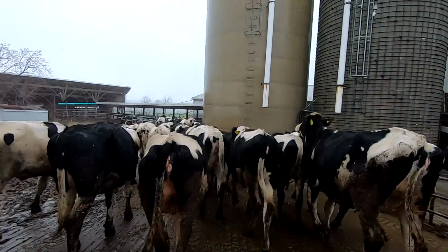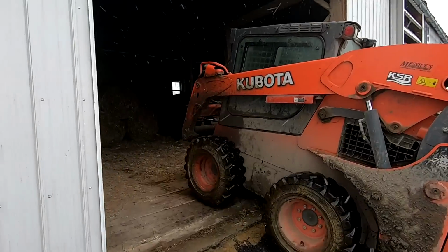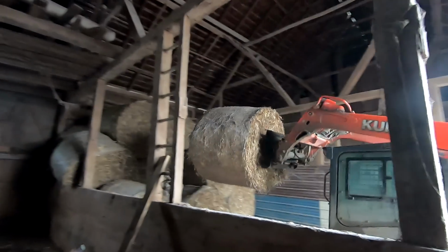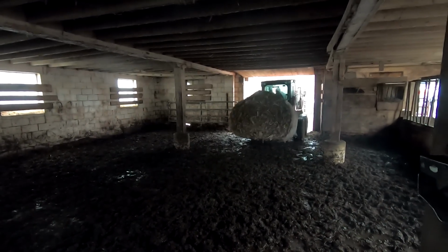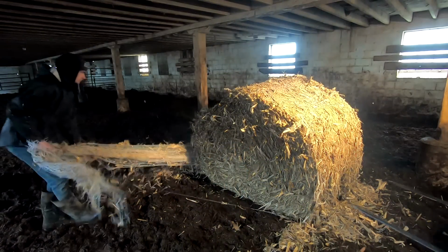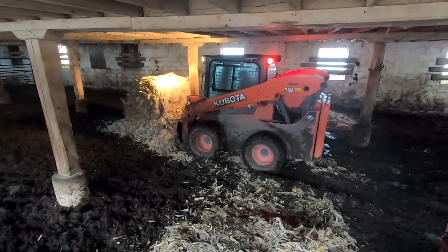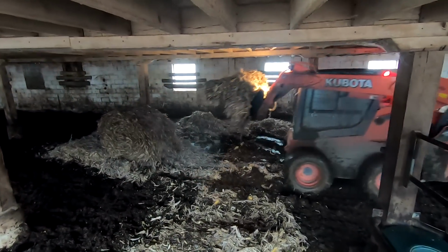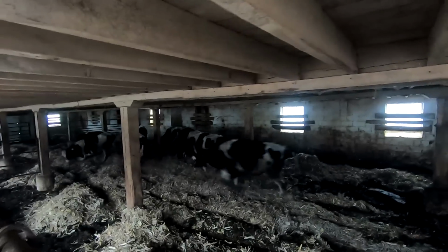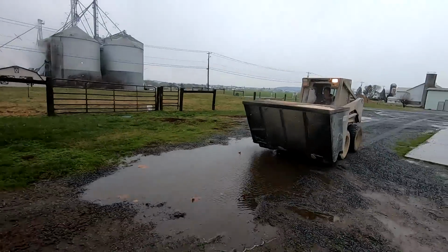Oh, now it's snowing. Dad's here to help with the bales. Man, it's windy. I got the calves bed up.